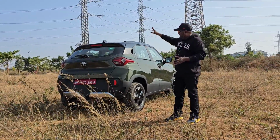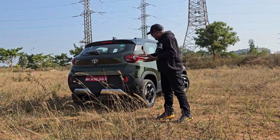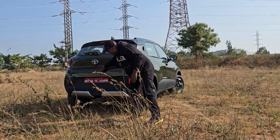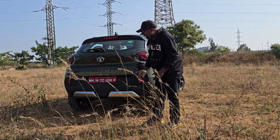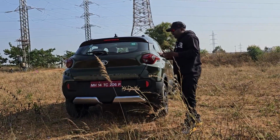And then of course the tail section remains more or less the same as the Punch Ice edition. Your integrated spoiler, shark fin antenna, and a rear wiper, and the Punch branding neatly laid out at the back. Again, the rear bumper is also neatly laid out to give you a skid plate kind of a feel and a mini SUV or a compact SUV kind of a demeanor.